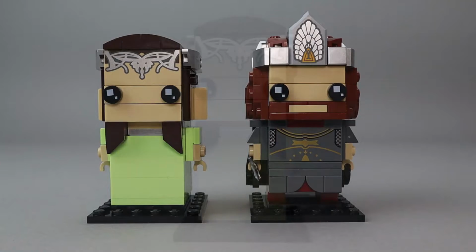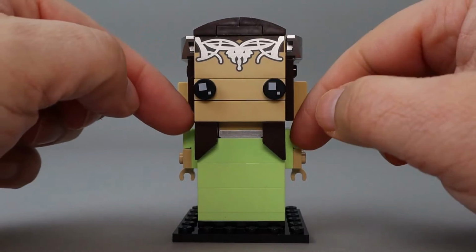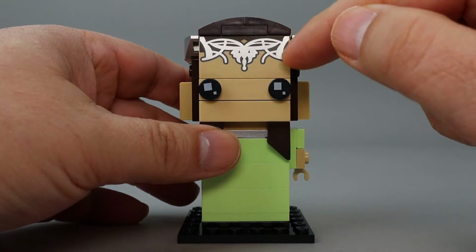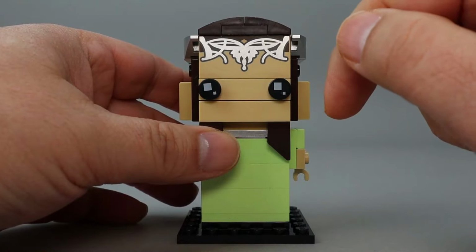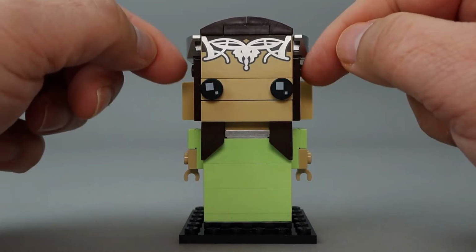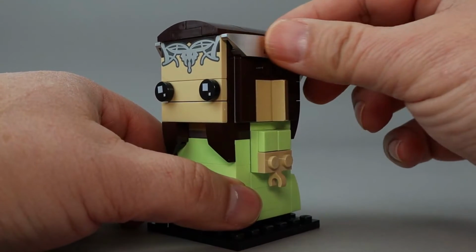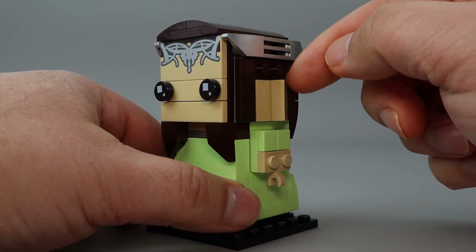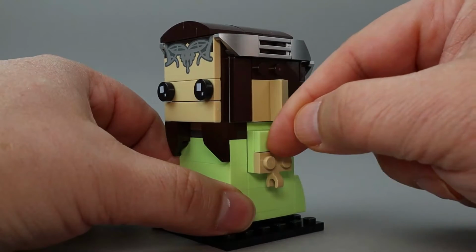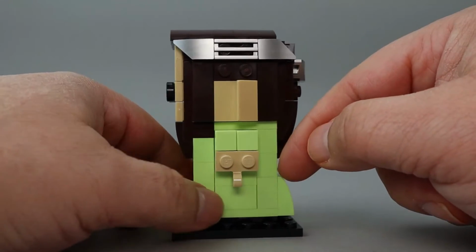We'll start with Arwen. This is Princess Arwen. So here she has the dark brown hair, which is nice. Like I mentioned, this really nice silver print here for her hair. There's a little bit of brown behind it just to show her hair underneath the crown. She does have a couple of braids or long hair, kind of goes down along her sides and under her chin there. Moving to the side, you see these silver pieces here for the crown that she wears. Here's her ear. Her hands are here with this spring green robe that goes down and flares out here at the bottom. Perhaps a dress is maybe a better way to describe that.